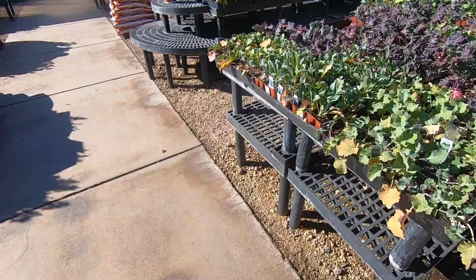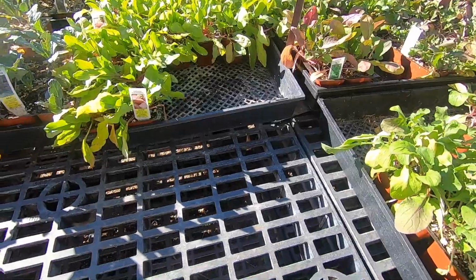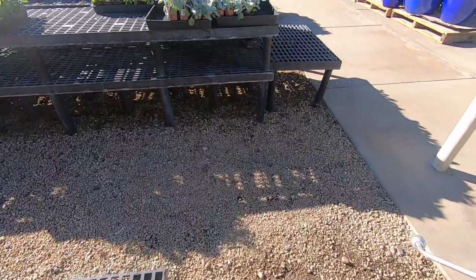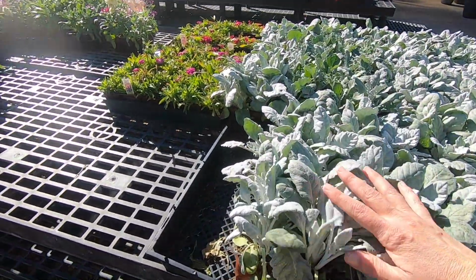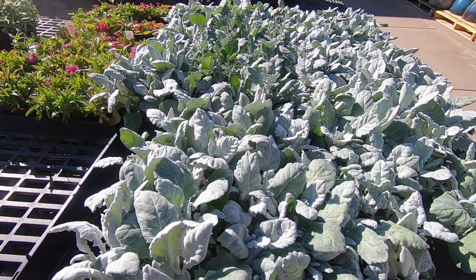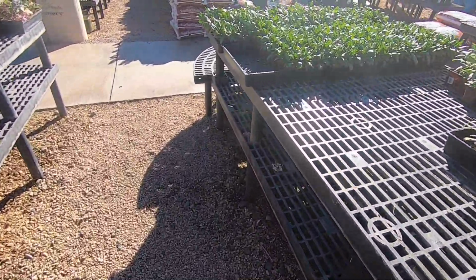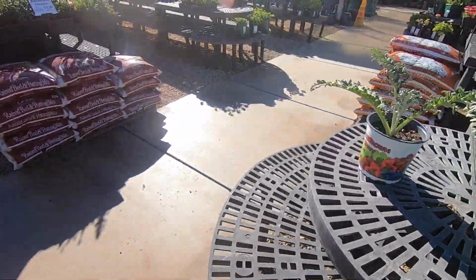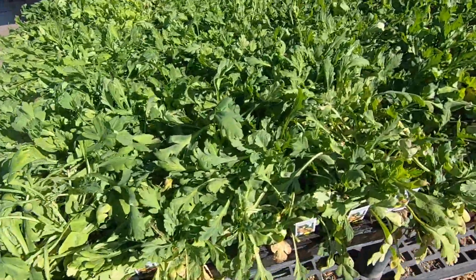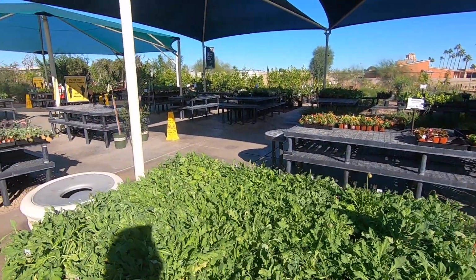A little bit more kale. It looks like in some 6-packs. Some beets. So there's a couple of good finds still to be had at Summerwinds if you want to. What is this? This feels like some lamb's ear. It says Dusty Miller. So there's a little bit left to be had veggie wise, but not a ton. So if you're really last minute, I would come on out and go ahead and get stocked up on what little they have as the season changes.